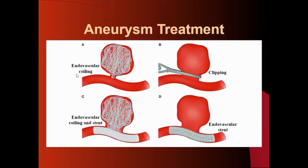So you can see the endovascular coiling, clipping, endovascular coiling and a stent, or just the stent. So different treatments depending on the type of aneurysm and the severity.